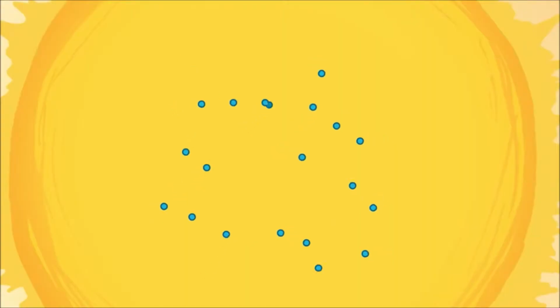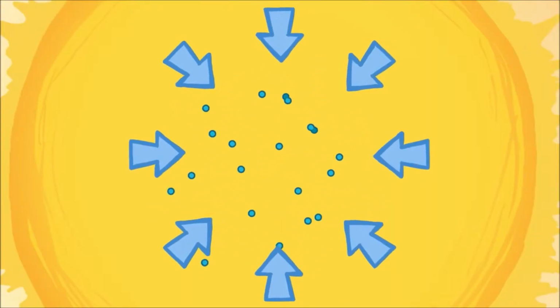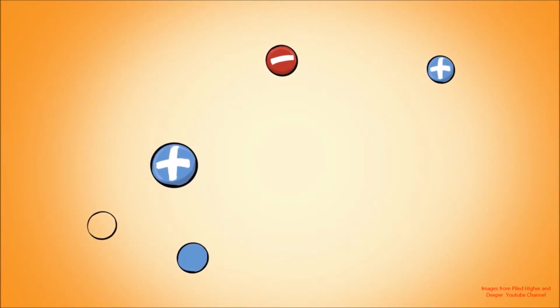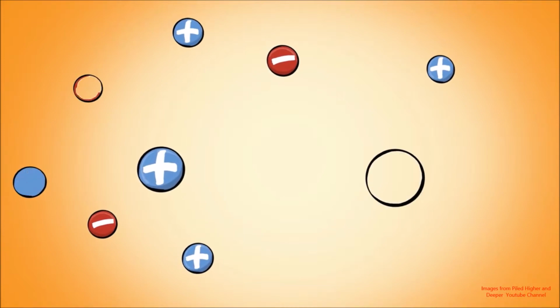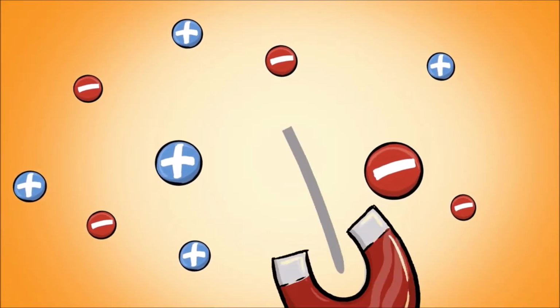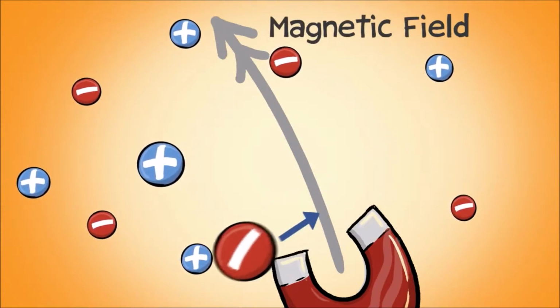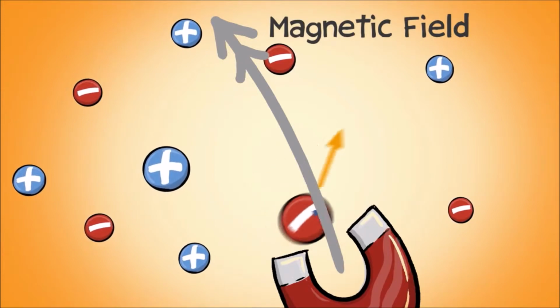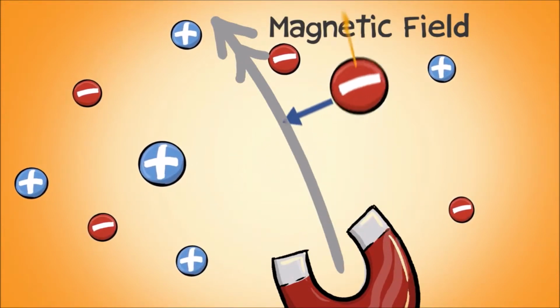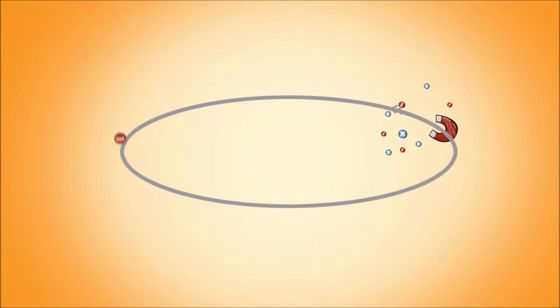A working reactor needs to contain the particles in a small volume for a long time, so most of the plasma can fuse. This is where the magnetic field appears. A charged particle moving through a magnetic field is exposed to a force perpendicular to the direction of travel, resulting in a centripetal acceleration, thereby confining it to move in a circle.